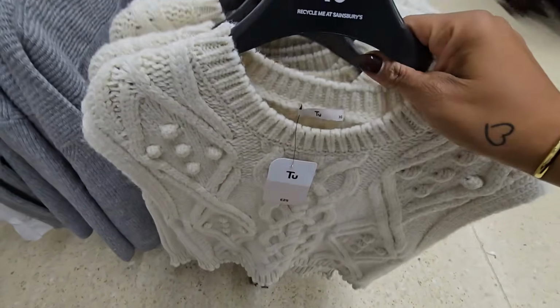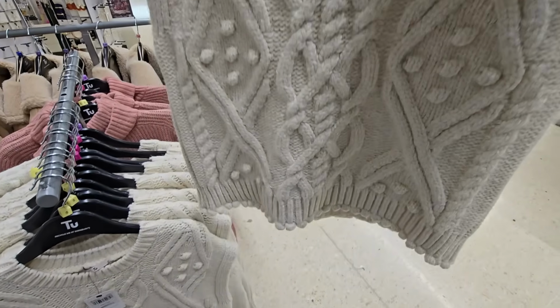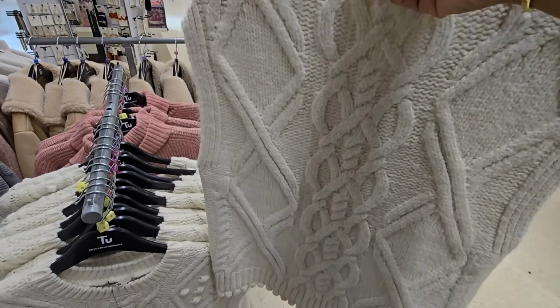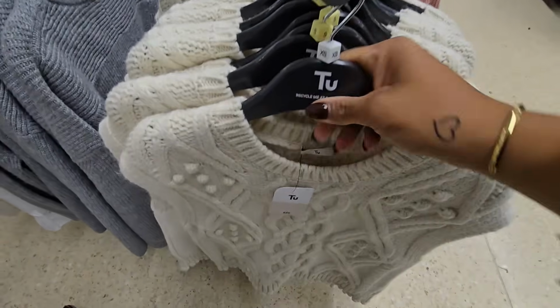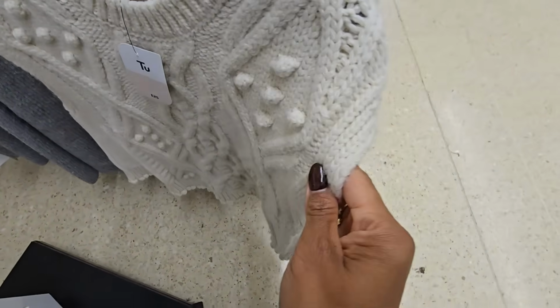We have this little vest top, which was very thick. I do like the pattern on the front with the little bubbles and that cable net detail going down the centre. Again, like I said, very thick and quite long lined as well.